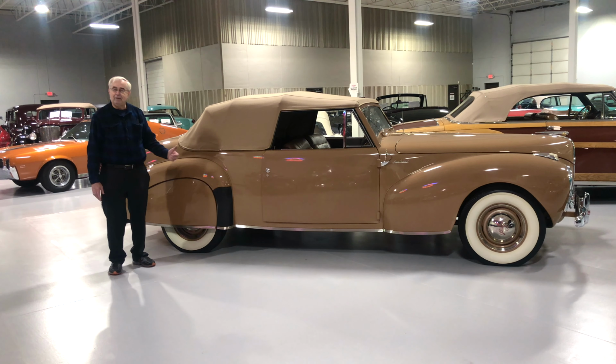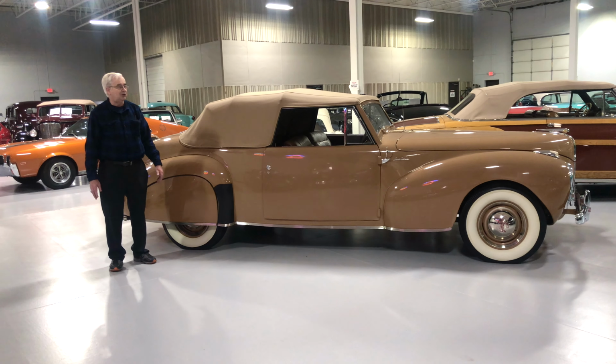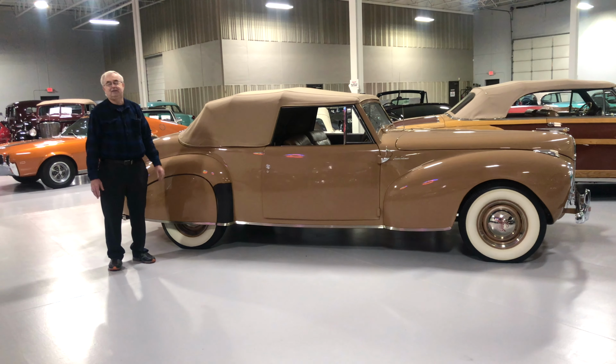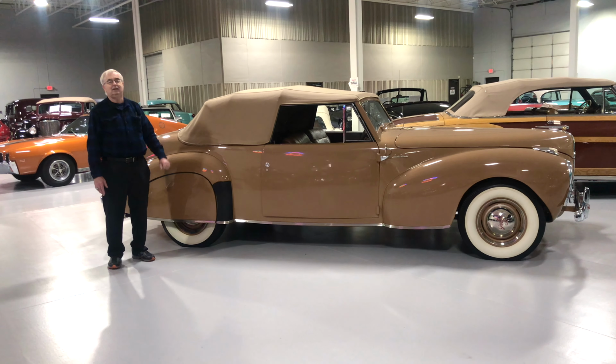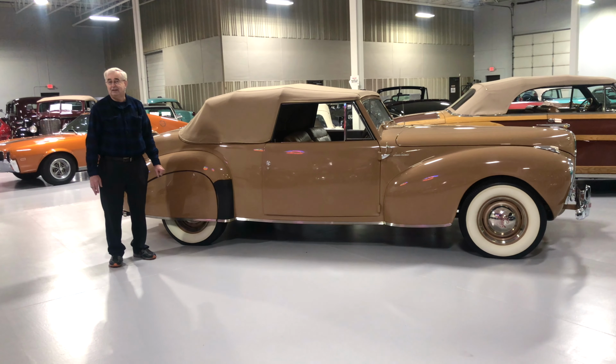So if you're looking for something to add to your collection, if you're a Ford guy or you're a Lincoln guy, or you just want something that really is something spectacular, we have it right here at Ellingson Motorcars in Rogers.